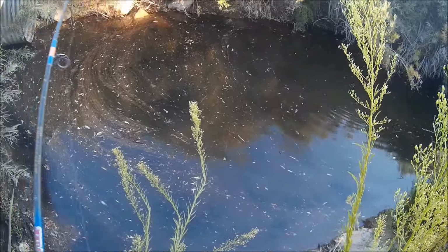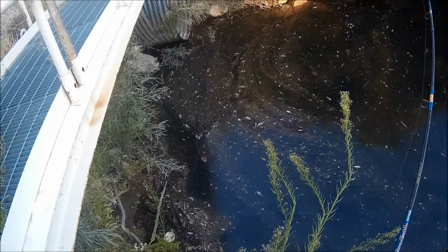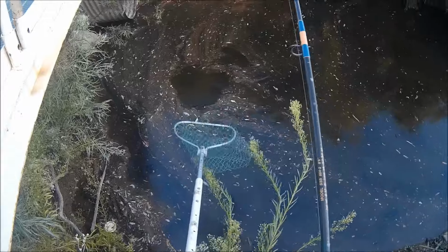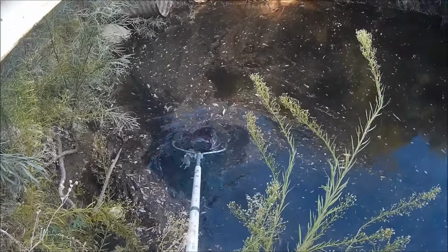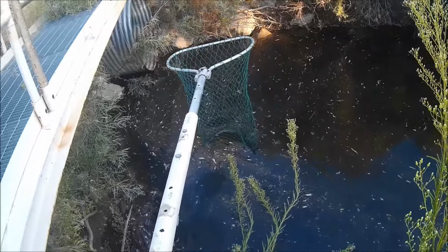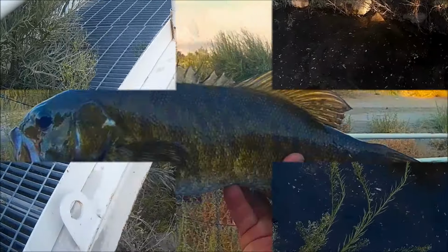Wait a minute. That's a smallmouth bass. Gosh, I thought it was a brown at first. Oh, yeah. Cool. Oh, yeah. That's a smallmouth bass. Wow, did that thing hit that hard?